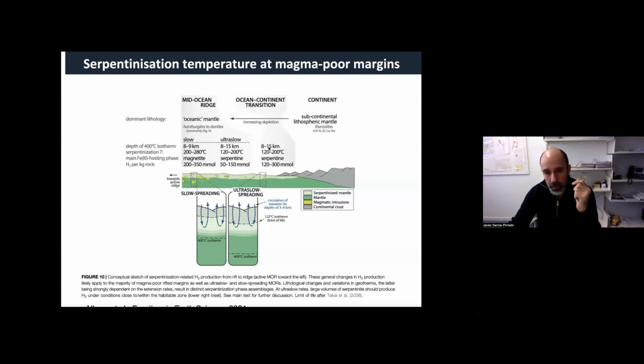The area where serpentinization is produced is roughly at 8 to 15 kilometers. It is a bit deeper than the area in the mid-ocean region in slow conditions, and the range of temperatures is smaller in general. I'm talking about the range of temperatures for optimal production. The corresponding amount of serpentinite ranges in these values. So the mean value is a K value that will be back to this, 210 millimoles per kilogram of transformed olivine.